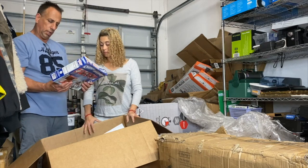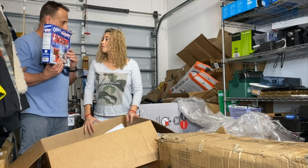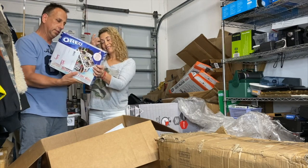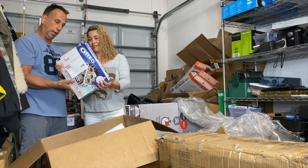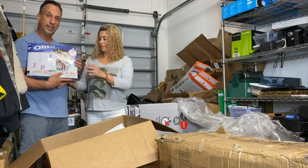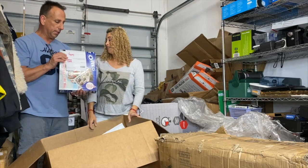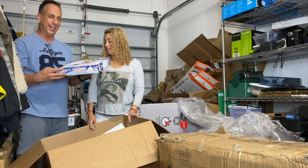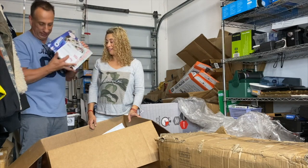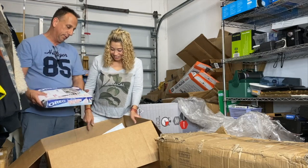Oreos. Holiday Chocolate Cookie House. It smells like Oreo. So this is an Oreo cookie house. I'd be afraid to eat this one. Anybody want to buy this one? It's sealed here, but the box is crushed. Leaks crumbs, it says. Maybe that's what's on everything. It's leaking crumbs. So go ahead, put it in this box.